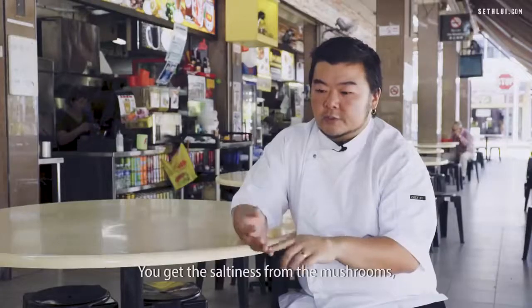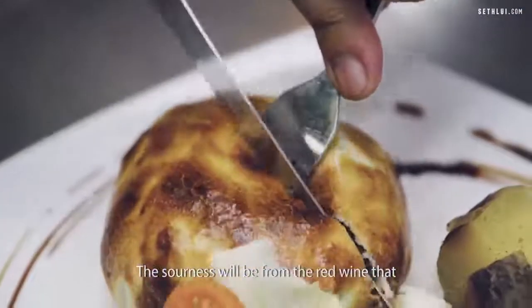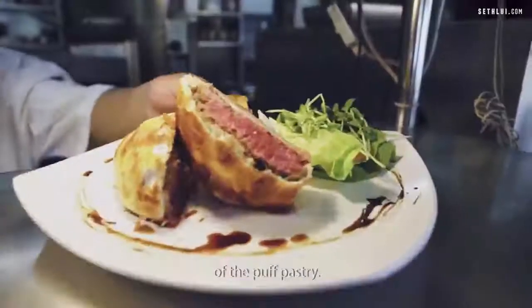The sensation you get is umami flavor. You get the saltiness from the mushrooms, and for the meat itself from my seasoning. The sourness will be from the red wine that I add into the mushroom pate. Bitterness will be a bit from the caramelization of the puff pastry.